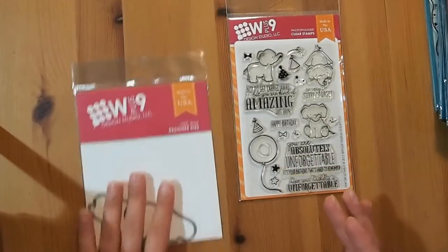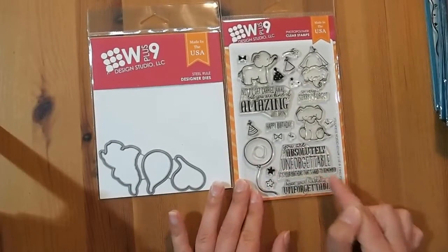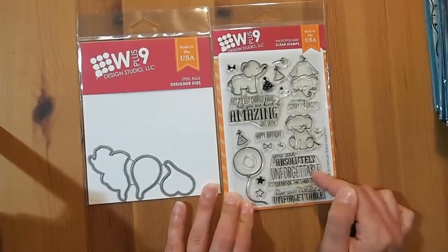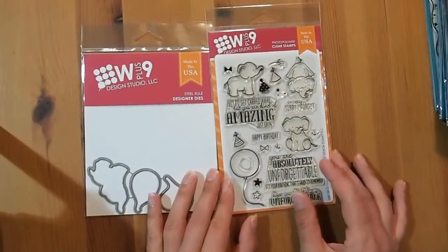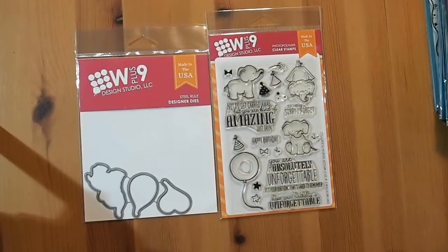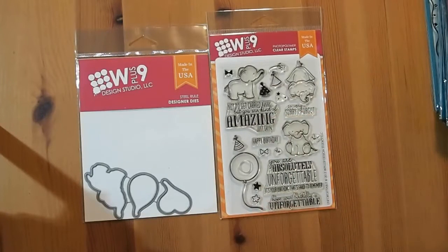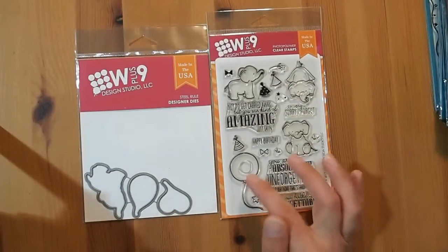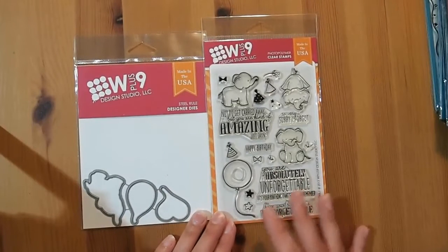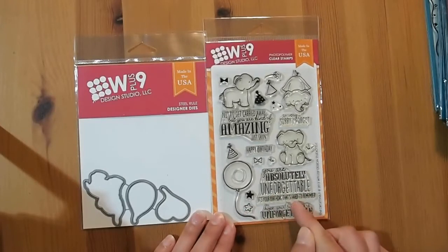So I got the die set that goes with Unforgettable, and this is one of my favorite stamp sets for the year. I mean, really, it is just amazing. These three little elephants, I've probably watercolored them like a dozen times already. And this balloon, I just love it. And then my favorite sentiment here is, not to get carried away, but you are kind of amazing, just saying. It is just, love it. I think it's so cute. And the balloon, yeah. So anyway, I would recommend this one on your list of must-haves. Like if you were going to own 10 stamps, and only 10, this would be on it for me.